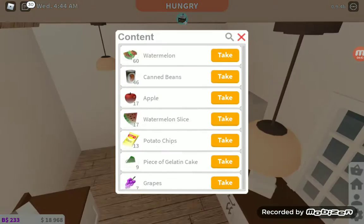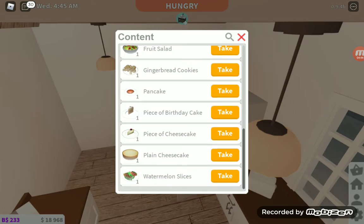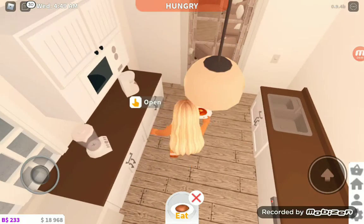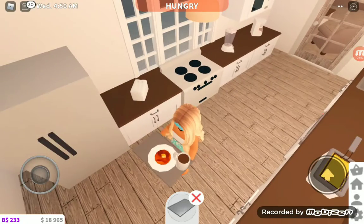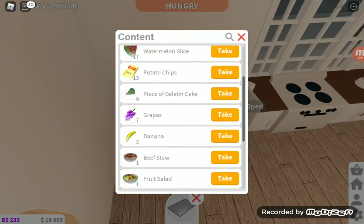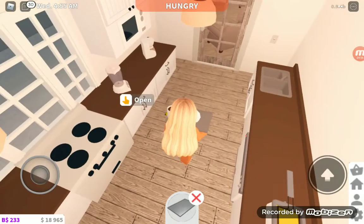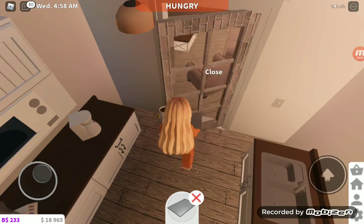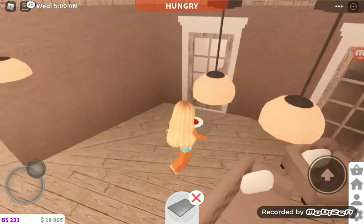Let's see, what do I have in the fridge? I have this pancake. And I'll make some coffee with a banana. A banana! Oh my gosh. I can't say banana for some reason. Okay, I said it.